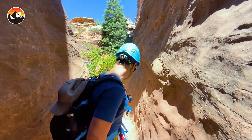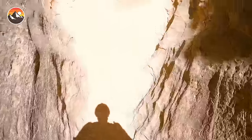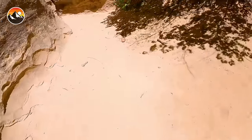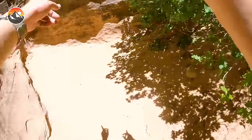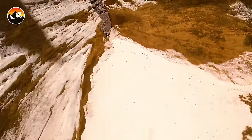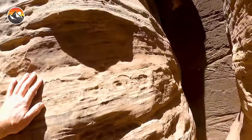Okay, let's go do it again. Here we go. Okay, so got a fork in the road here. Sounds like left is the way we want to go. Didn't have to go far for another technical part of this canyoneering expedition.